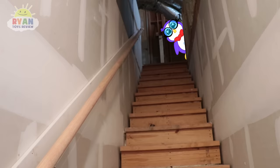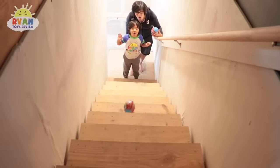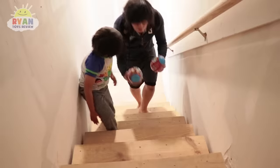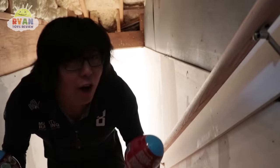Look, Ryan! Gosh, my bad, Combo. Oh, what's that? Oh, it's falling down. Oh, go get it, Ryan. Now there are two mini blue eggs. There's gotta be more up there, Ryan. Let's go check it out. There's maybe more. It's a treasure hunt.